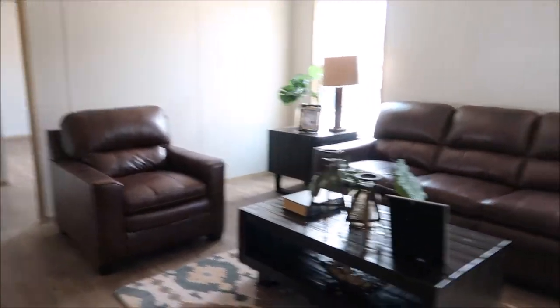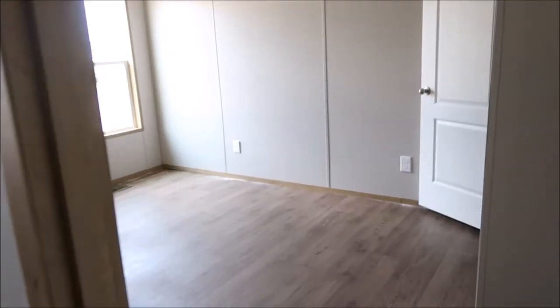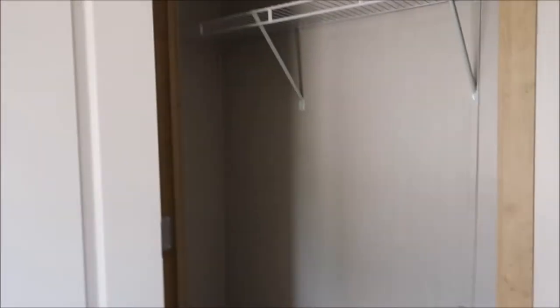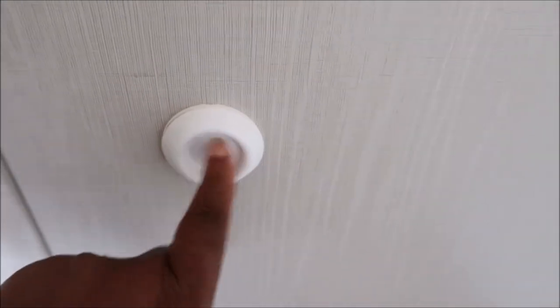Once again, you got a couple living areas. There go your bedroom once again. We don't have any carpet. You got one window right here. Closet right there. These are some nice sized bedrooms. Keep you from getting any holes in your wall. All right, you got one light up there.